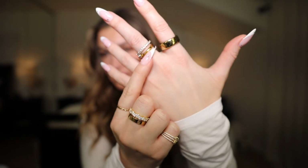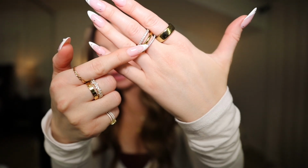Another thing we have in the accessories category is jewelry. You guys know I love my jewelry. Maybe you don't know. I love my jewelry. The newest addition to my collection is this ring right here. It comes with 3 different rings. They are all connected. You have a silver one, a gold one, and then a silver one again. I just love this ring so much. I think it makes your hands look so expensive. It's so pretty the way it sparkles. I love it so much.